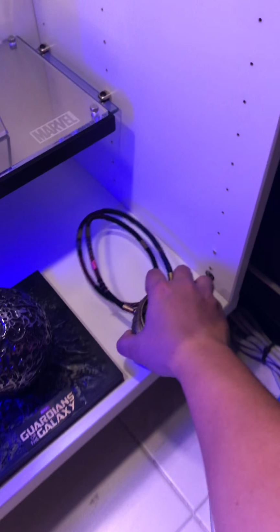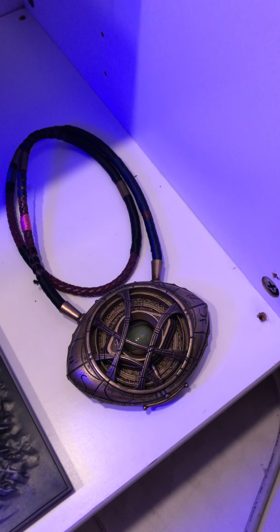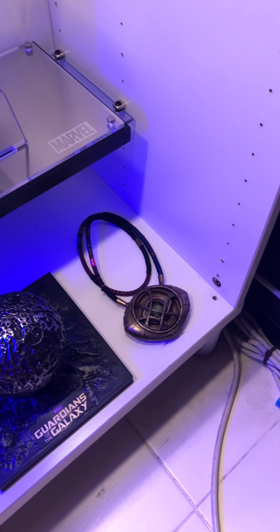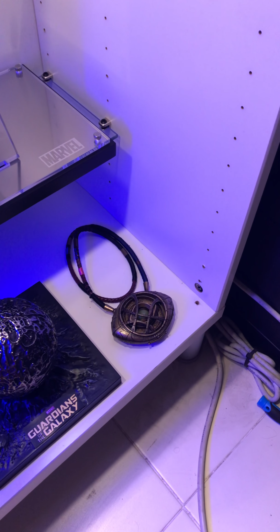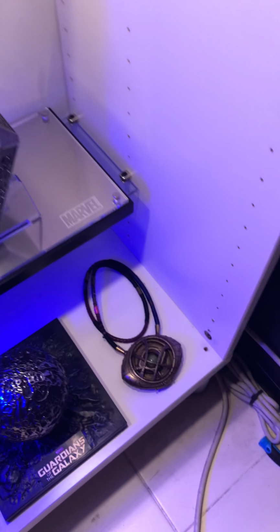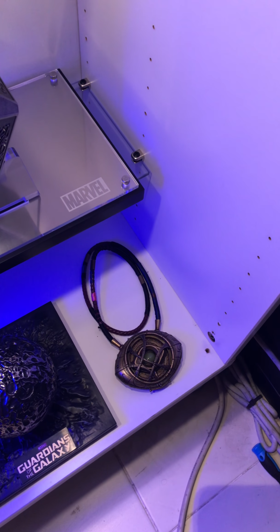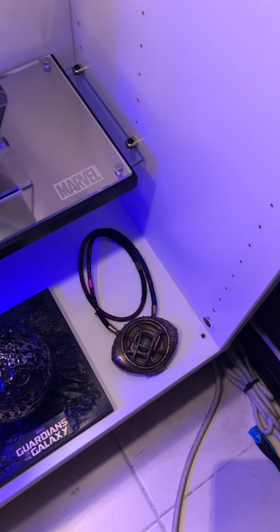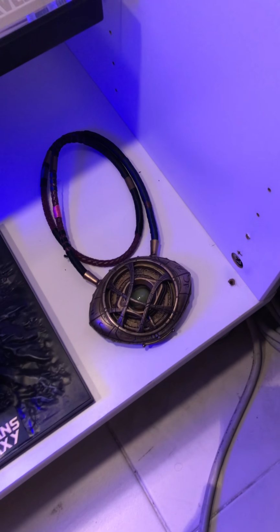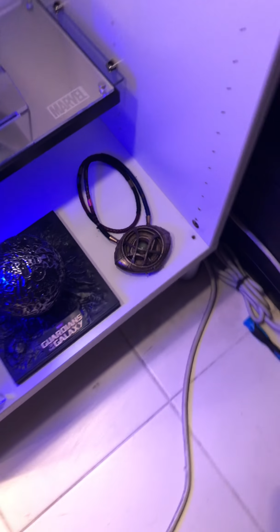This prop is something that I love and hate. I love the fact that it is licensed, it's metal, it's heavy. I hate the fact that there's no LEDs on the inside, it's glow in the dark, and no matter what I do, I can't get it to glow very long. I hate the fact that the Marvel Masterworks prop replica is the best one on the market and pretty much the only one that decently displays well. So for now, this will have to do.